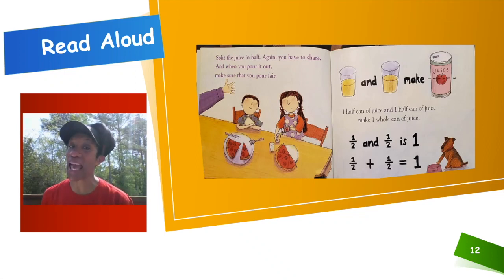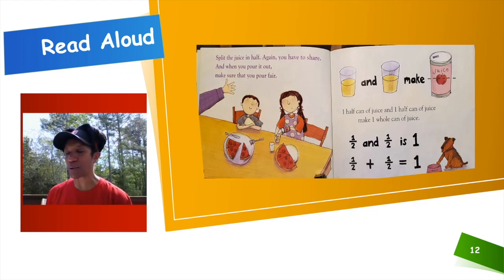Split the juice in half. Fair share, half. Again, you have to share. And when you pour it out, make sure that you pour fair.